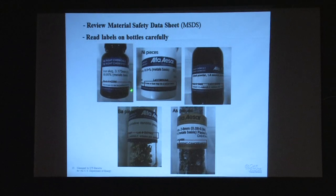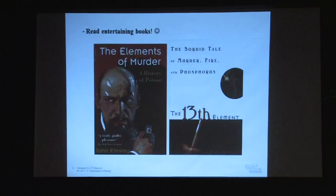For example, iron is non-hazardous. Barium pieces irritate skin and eyes. For arsenic, it says cancer hazard. So yes, we work in a chemistry lab and we're knowledgeable about what we're playing with, but you have to be very careful because a lot of these things can get you very sick. In this case, cobalt powder says flammable. So you need to know what you're doing in a chemistry lab.